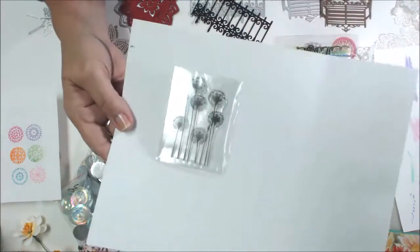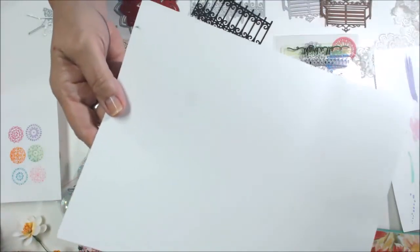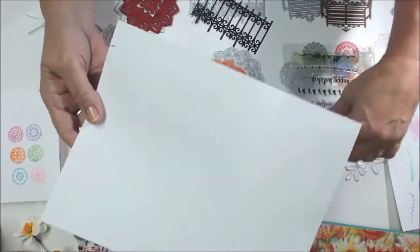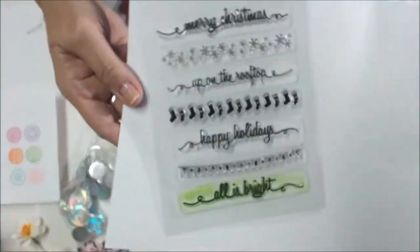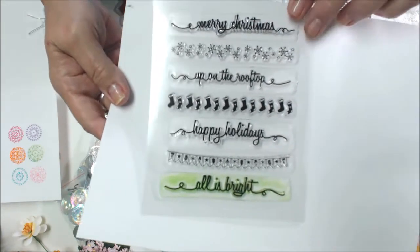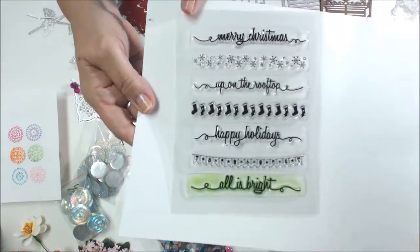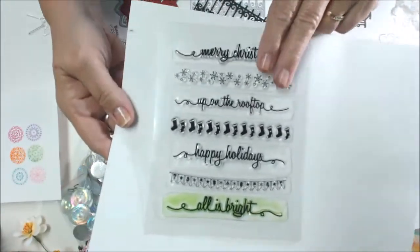And then I bought this little one. Littler than I thought it was going to be, but a pretty little dandelion looking thing. And then I bought a Christmas stamp set. This was the most expensive stamp set, and had I to do it over again, might not have bought it, but I did stamp it. It stamps crisp. But I liked it. Just perfect for card sentiments. Okay, so that was the stamps.